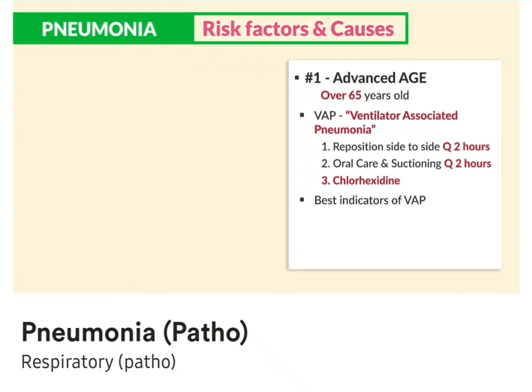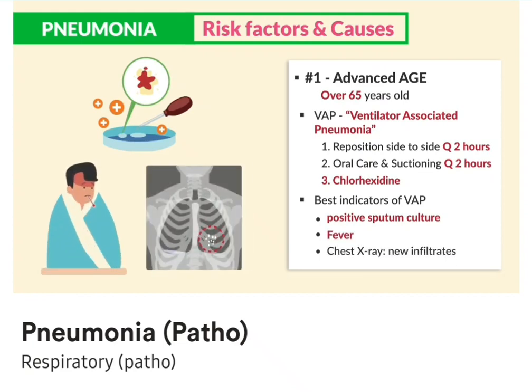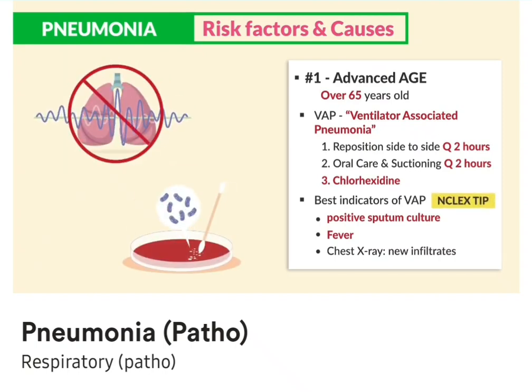Now the best indicators for VAP are, write it down, positive sputum culture and fever, and we also saw chest x-ray with new infiltrates. Now don't let the NCLEX trick you here. Not lung sounds and not blood cultures. The best indicators here are diagnostics for VAP.